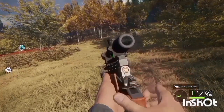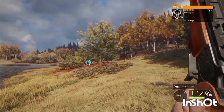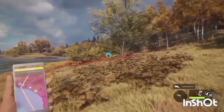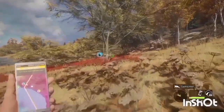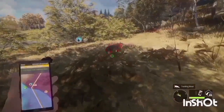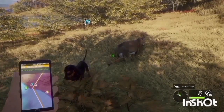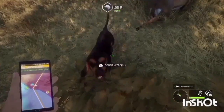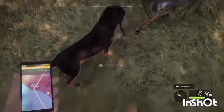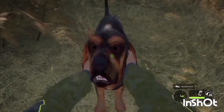While I'm reloading, I'm gonna see if she can find blood. Oh, I hear you. Alright, she's got blood. Wait, is that the one I shot? Like, are you serious? That is indeed the one that I shot. Oh, come here. Let me love on you just a minute. Let you know you did a good job.